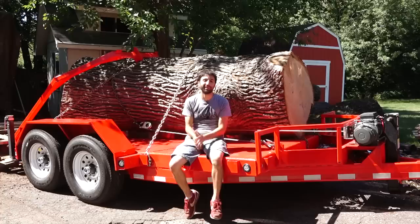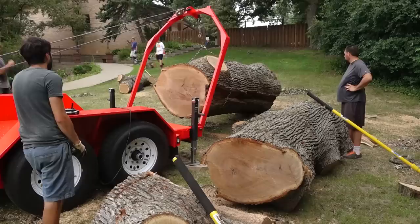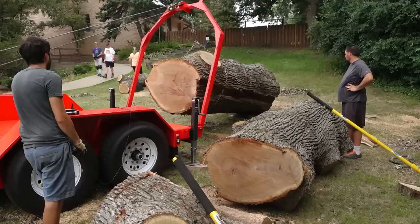I am just blown away that I built this thing right here in the driveway, and I was able to go out and get this thing and bring it back here with no problem, everything working out exactly as it should have. So I really hope you enjoyed the build series.